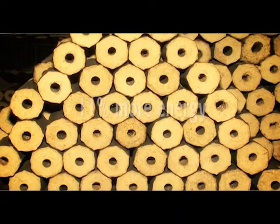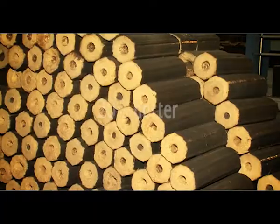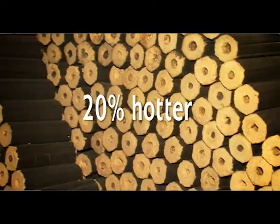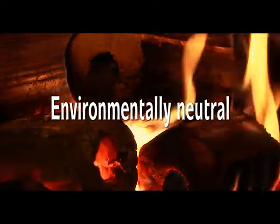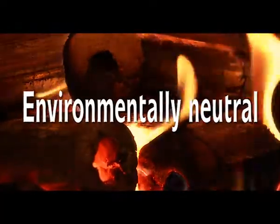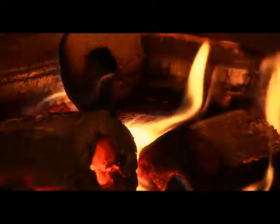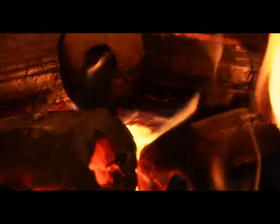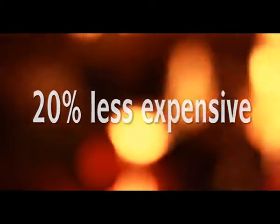It produces 11% more energy weight for weight than wood logs. It burns for longer and up to 20% hotter than wood logs. It is environmentally neutral, releasing no more CO2 into the air than was originally used by the plant when it was growing. And because it burns substantially slower, it works out at up to 20% less expensive than wood logs.